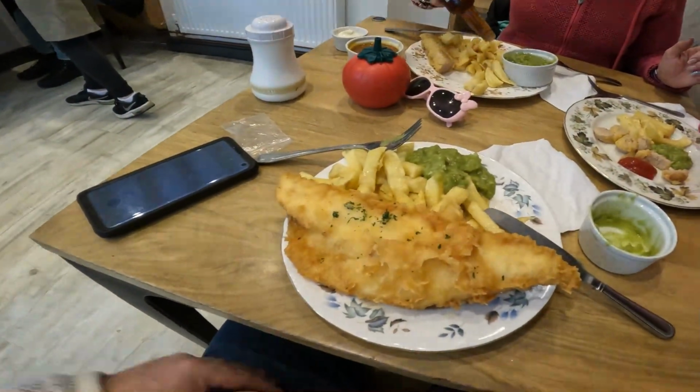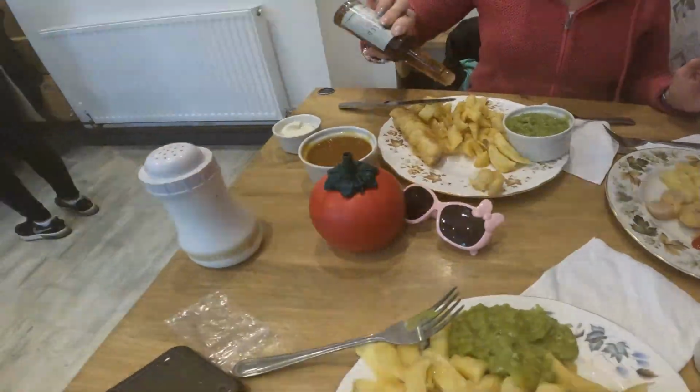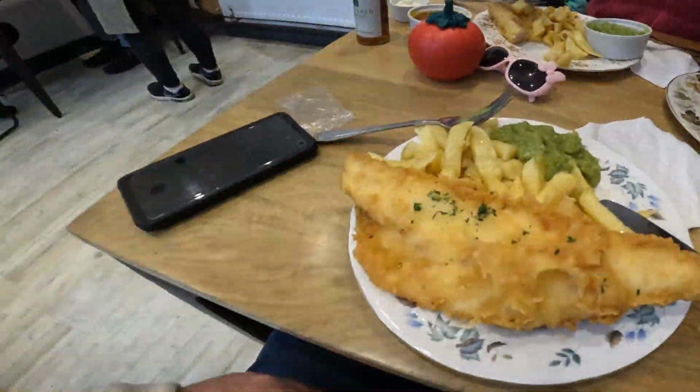So our fish and chips have come. Well, I've got haddock and chips. It looks lovely. Claire and Darcy May are sharing sausage and chips, mushy peas, and there's some curry sauce there, not gravy, sorry. So we're going to tuck into this now and enjoy.